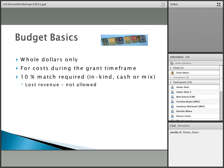10% match is required. It can be in kind. It can be actual cash, whether it comes from your jurisdiction's budget, or if you have donations that come in or you raise for this purpose, it can be that kind of cash as well. Could also be a mix of both in kind and cash.